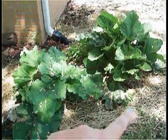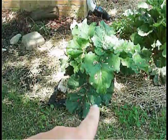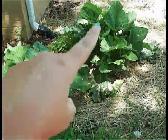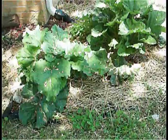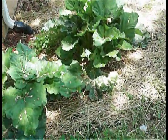I see some leaves here that need to be pulled just because they're touching the ground, and they're the older leaves and whatnot. I probably won't, but I might pull some stalks at the end of this year. I probably will not pull any till next year, because that's how you're supposed to do it.